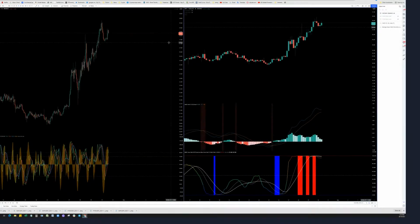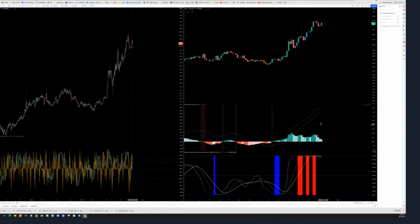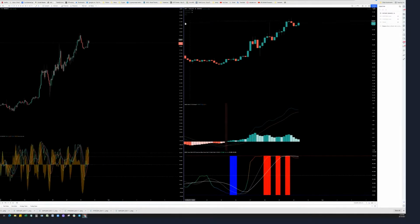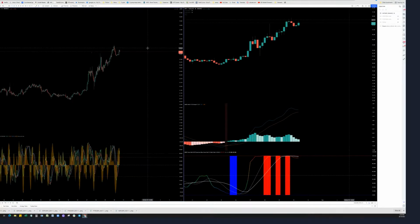No, this doesn't look like a shorting opportunity either. On the 4 hour, it looks like it wants to go up. So right now, no shorting opportunities. It looks bullish, so it might continue on.